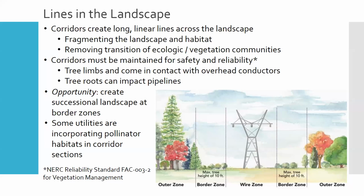So here we're talking about lines in the landscape. I wanted to show you this cross section of a transmission line. And this kind of goes back to our transmission line basics. So we have the wire zone where it is totally clear of vegetation, the border zone, which is next to the conductor where trees taller than 10 feet are generally removed. This is also known as an area that a utility can claim as danger tree rights, where they can remove trees that are a potential hazard to the conductor. That is, a branch can come down or the whole entire tree can come down and take the conductor down and cause an outage or a fire. And then you have the outer zone where you have your regular vegetation too.